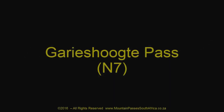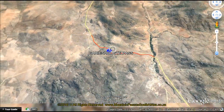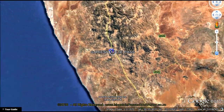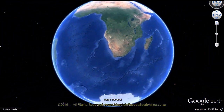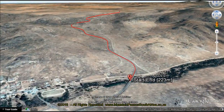Garieshoogte is a substantial altitude-gaining pass on the N7 national route just north of the town of Garies. It has an altitude variance of 284 meters over 5.7 kilometers, producing an average gradient of 1 in 20, with the steepest parts being at 1 in 11. This road is relatively new and in excellent condition.